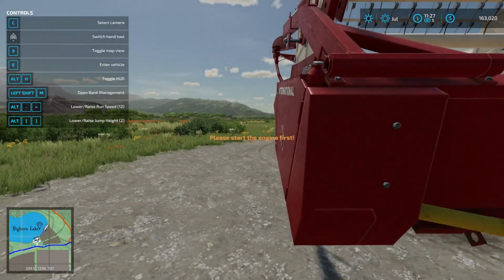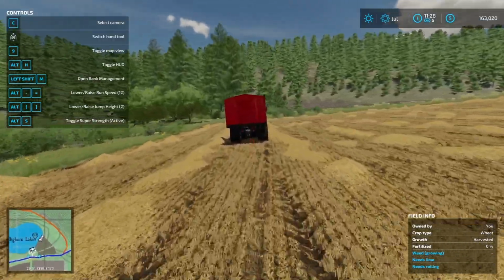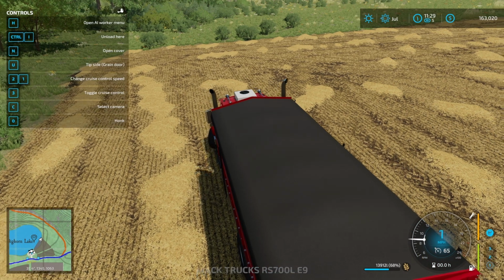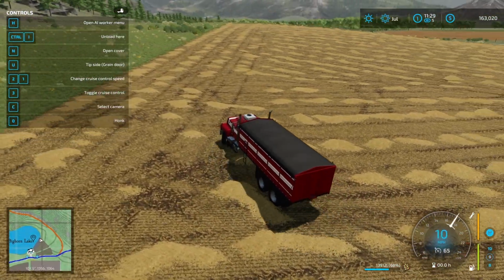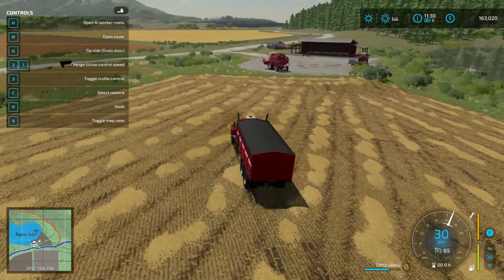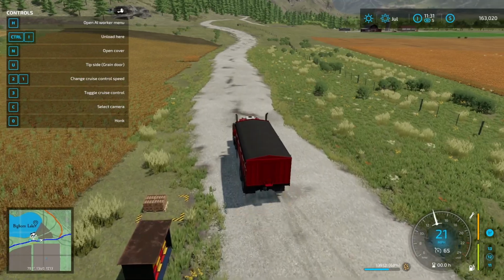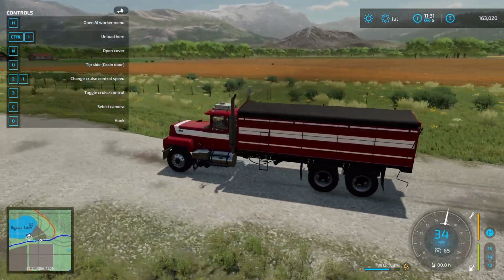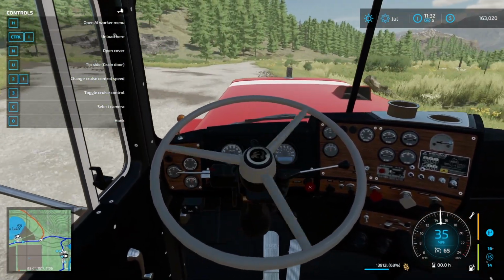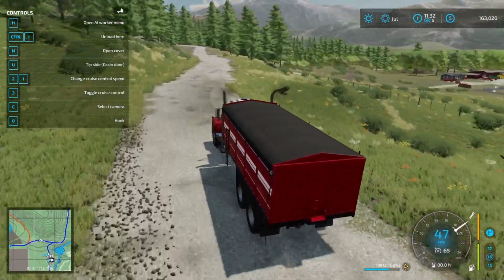Oh yeah, this is amazing. This is good. This is gonna hold a lot. Look at that truck. It's 35% full. That's not bad at all. All right, back to it.